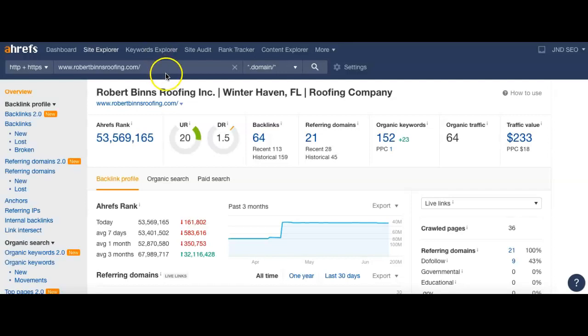Next up, I'm going to take your website, robertbinnsroofing.com, and put it into a program I use called Ahrefs. This just allows me to look at your site and kind of see how it's performing. First thing I see is you guys are using your headers. We got Robert Binns Roofing here. And you've also got a few key phrases, Winter Haven, Florida, roofing company.